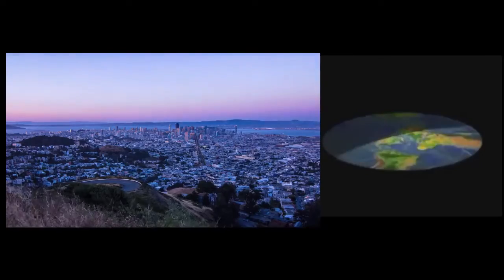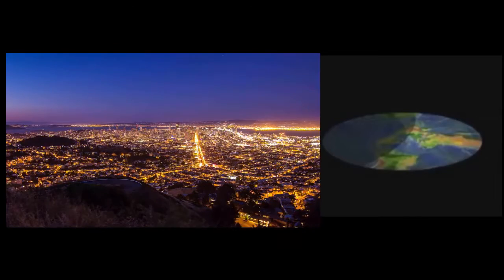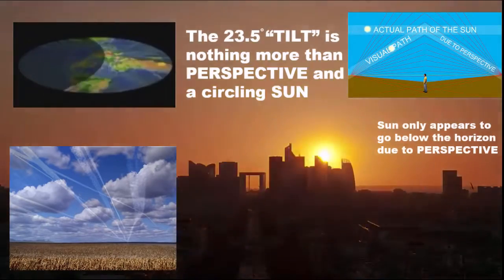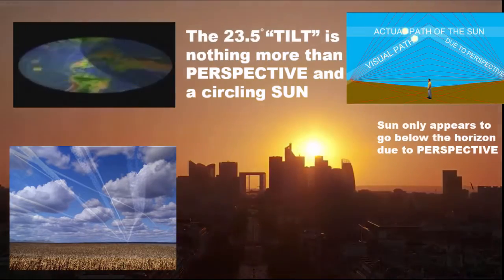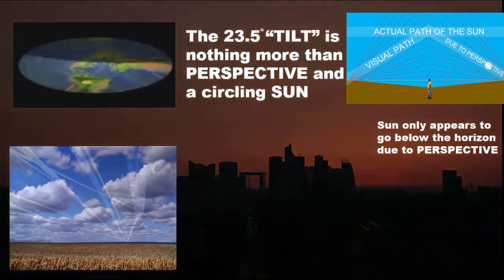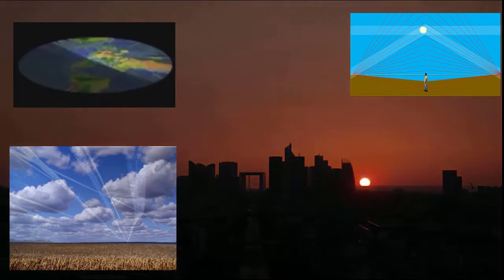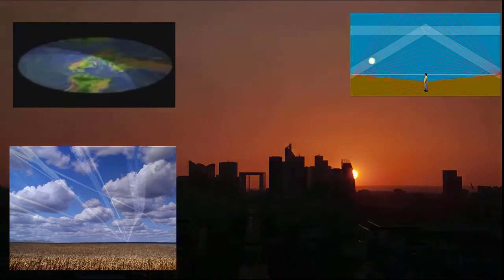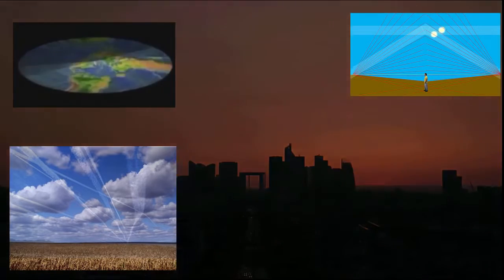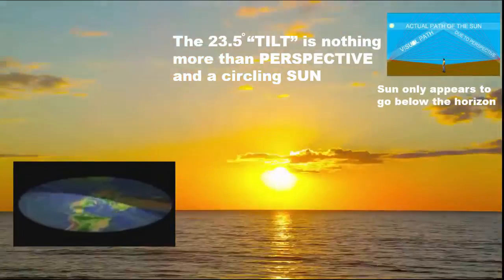Okay, next I'm going to show you how a sun that is circling over the Earth creates the horizontal aspect of the sun. If you combine that with perspective, which creates the up and down of the sun, the rising and the setting, you get the 23.5 degree tilt that they talk about. It's nothing but perspective and the circling sun. Here's another sun sweeping out a big circle.